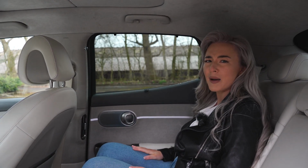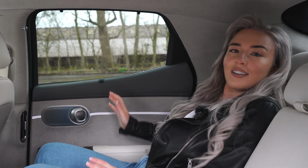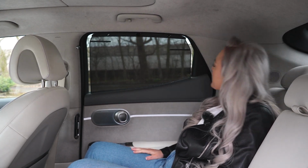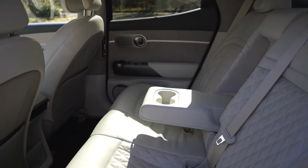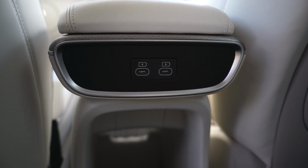It's a luxury life back here. You've got your heated seats which recline. Ooh, there we go. You've got your little sun visor when you don't want to see anybody outside. No paparazzi, please. I'll be back in 5. Anyway, I shouldn't be napping on the job. You've got your cup holders and a space for drinks in the door too, and you've got some USB-C ports.